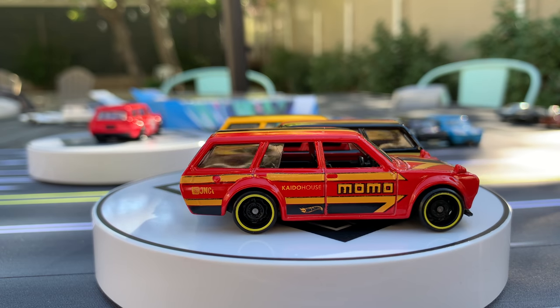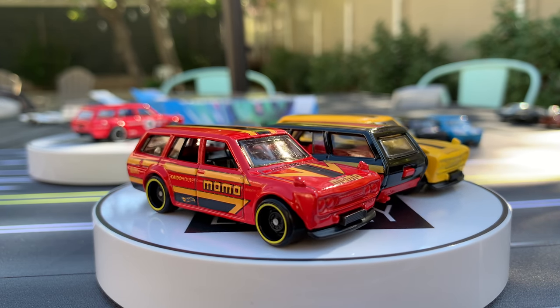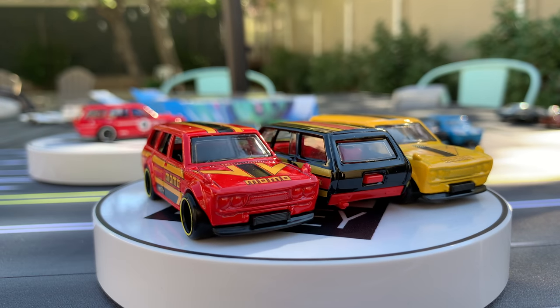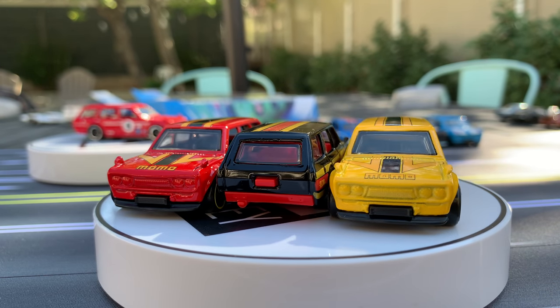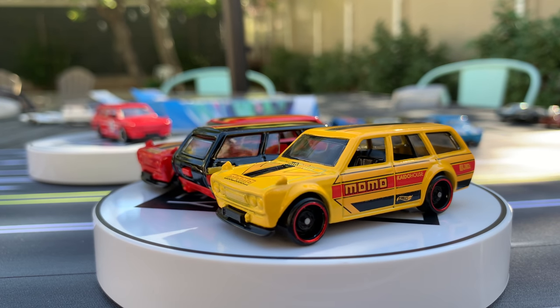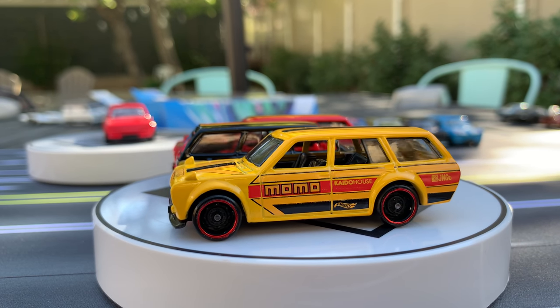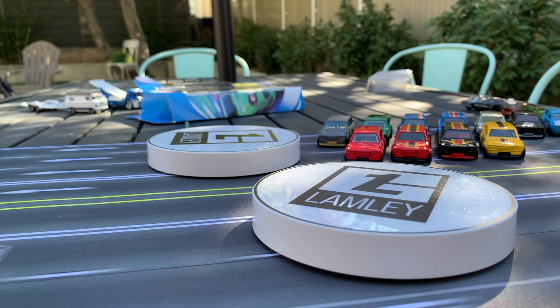JNC branding on this one, which shows up on a lot of these cars, is the JNC branding, Japanese Nostalgic Car. I don't know how to differentiate, so I'm just going to put them all together. I'm going to call it a tie, and I'm going to move on. So now I'm going to have to recount. It's all basic math. We're on number 12, the 12th best Datsun 510 wagon.